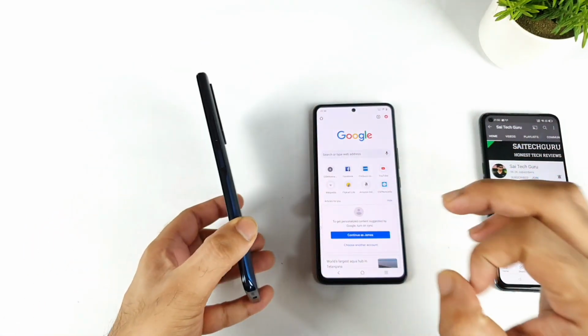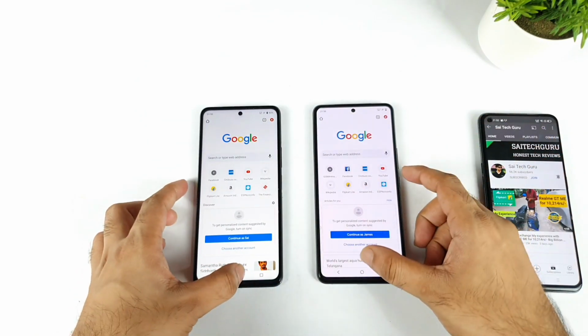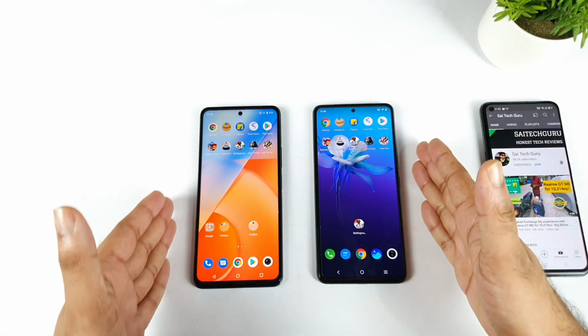So in terms of the speed test, the iQOO 7 was able to open things slightly faster. In terms of the opening speeds, that's the one thing you can definitely understand. So this is a quick speed test and RAM management test comparison between both phones.